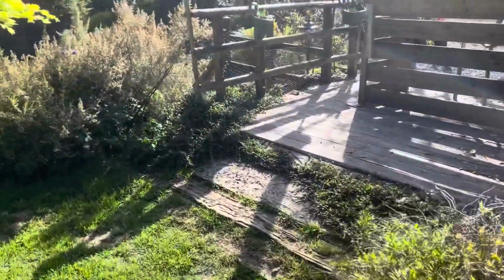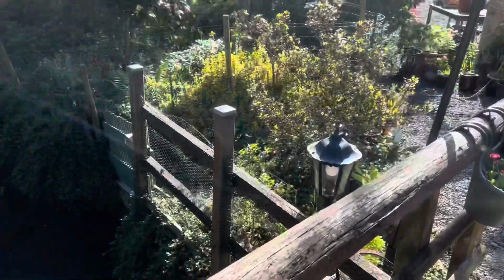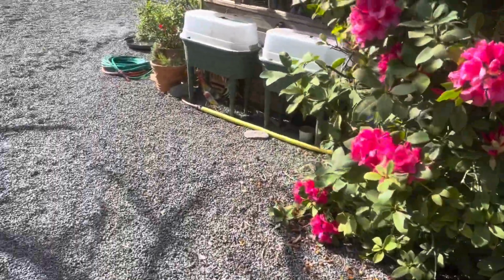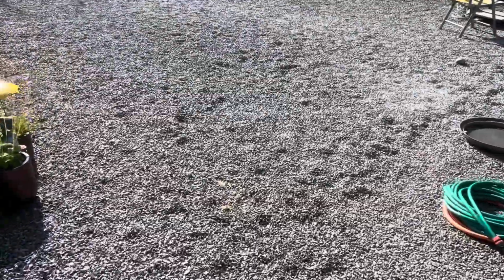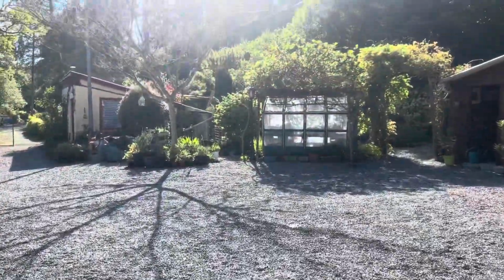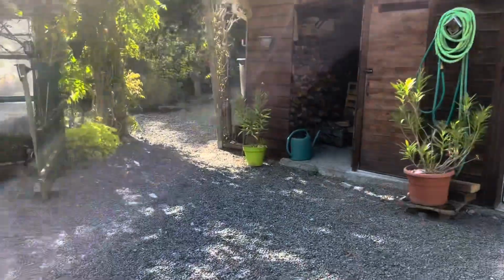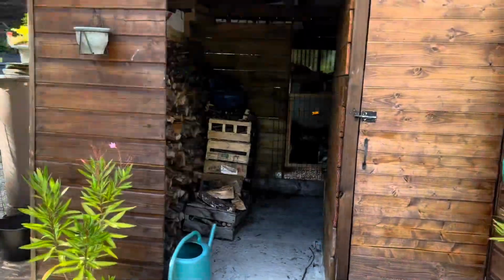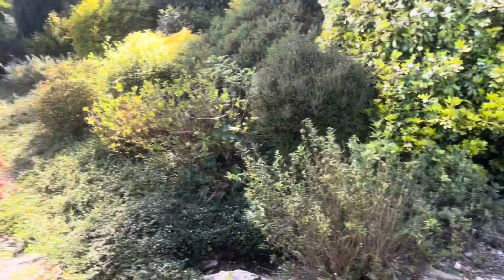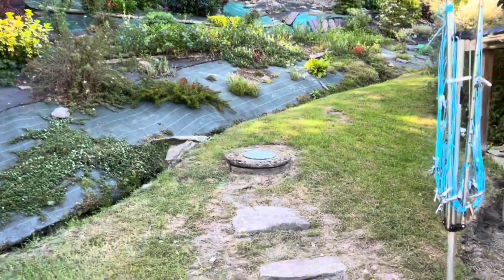Back across another bridge now. There are also natural sources on the land. This is a large parking, turning and seating area at the front of the property. You can see a small greenhouse there. Shed attached to the garage. And this one's used for log storage. So every inch of the garden's been gardened. Even around the back of the property.